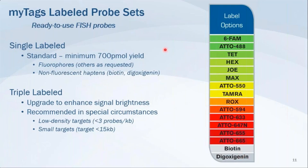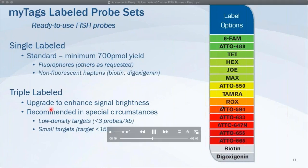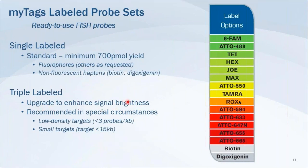FISH probes. We also have available and ready to use our triple label. So this is an upgrade to enhance your signal brightness. Instead of one fluorescent tag on the probe, what we have are three fluorescent tags on the probe. These triple label upgrades are recommended for special circumstances. Those might be where we have low density of probes hybridizing to your target, or we actually have a small target that you are trying to hit with your probes.